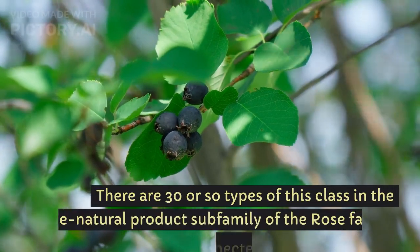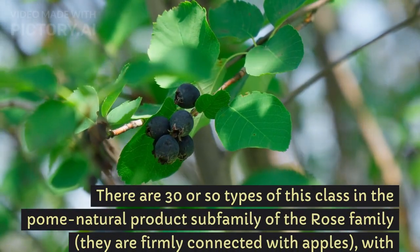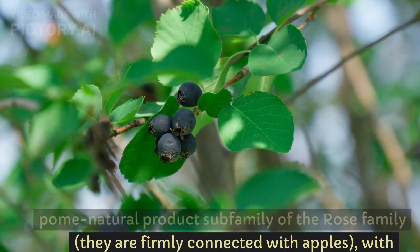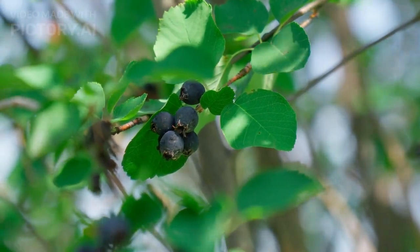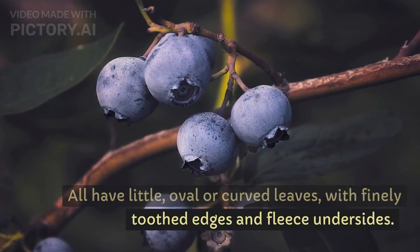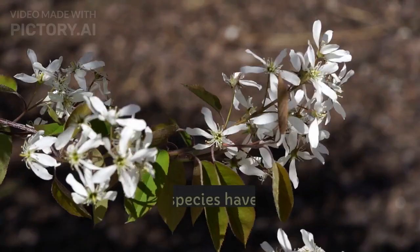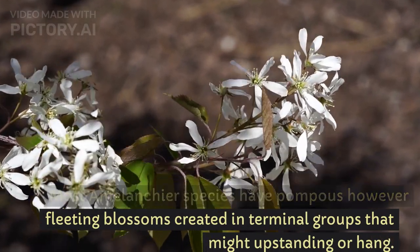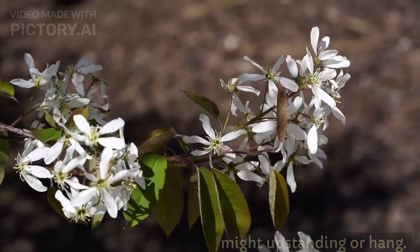There are 30 or so types of this class in the palm natural product subfamily of the rose family. They are firmly connected with apples, with everything except two local to North America. All have little, oval or curved leaves, with finely toothed edges and fleece undersides. Most Amelanchier species have pompous however fleeting blossoms created in terminal groups that might be upstanding or hang.